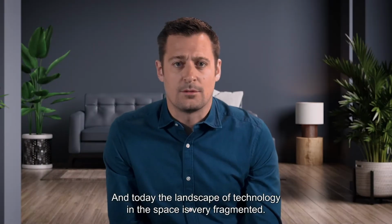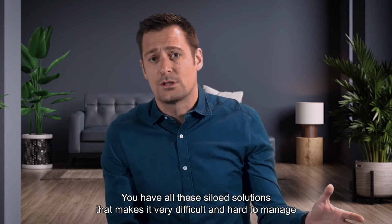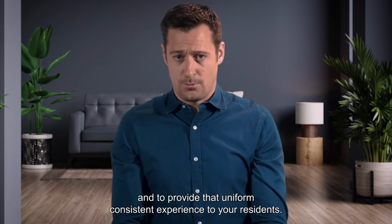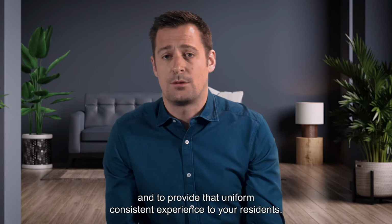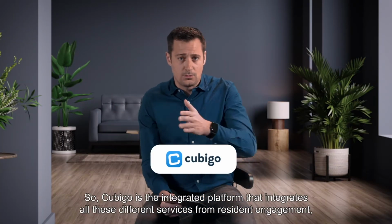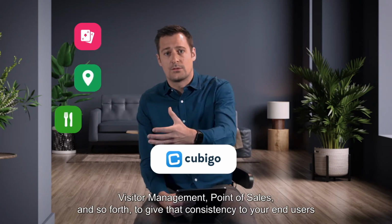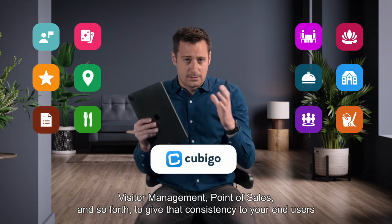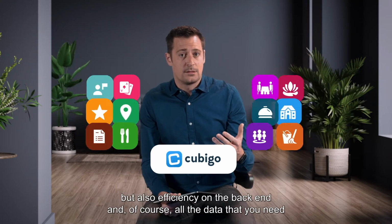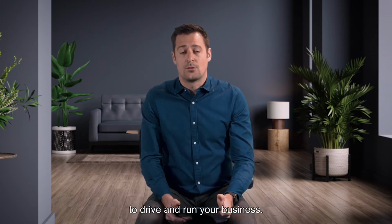Today, the landscape of technology in this space is very fragmented. You have all these siloed solutions that make it very difficult to manage and to provide a uniform, consistent experience to your residents. So Cubigo is the integrated platform that integrates all these different services, from resident engagement, visitor management, point of sales, and so forth, to give that consistency to your end users, but also efficiency on the back end. And of course, all the data that you need to drive and run your business.